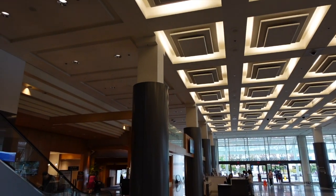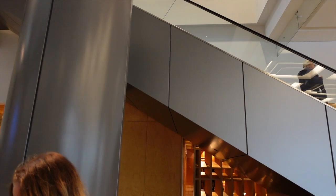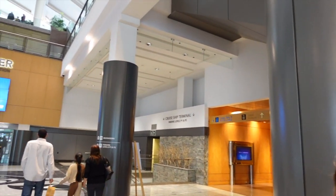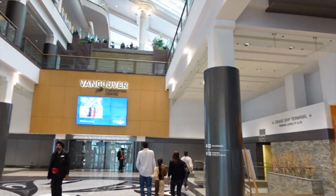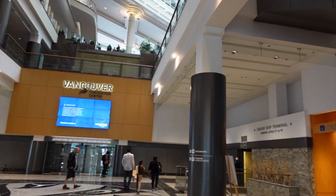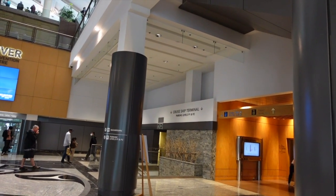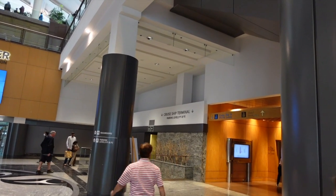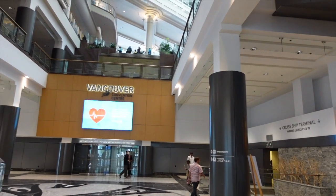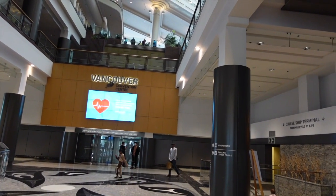So on one side, you have the convention center. On the other side, you have the ship terminal. There's Crystal. And then smack dab in the middle, you have the Pan Pacific Hotel. So this hotel covers everything, basically, it looks like. And right there is the walkway to the ship terminal. So that's where we're going tomorrow. We literally just come to the ground floor and we're at the ship terminal. That's awesome.